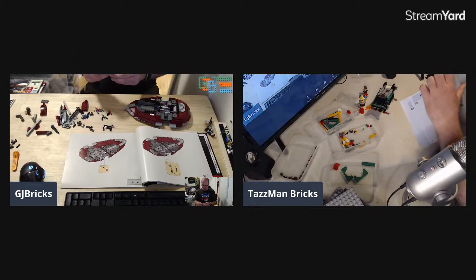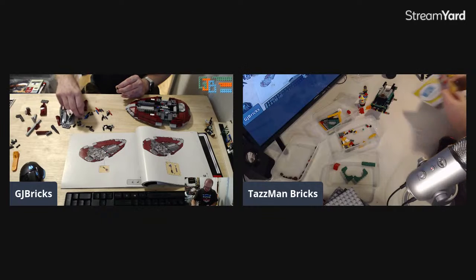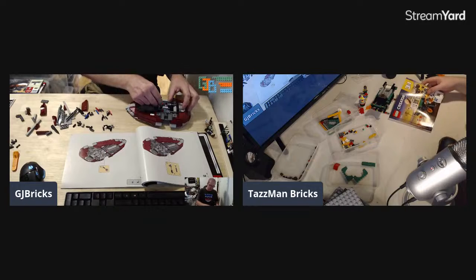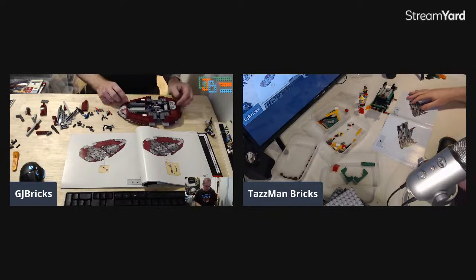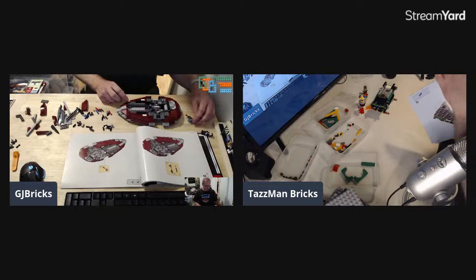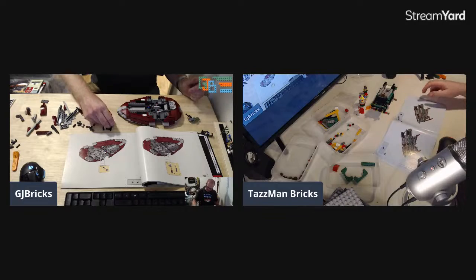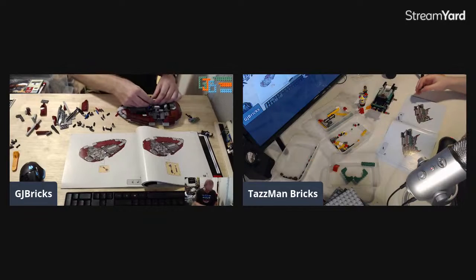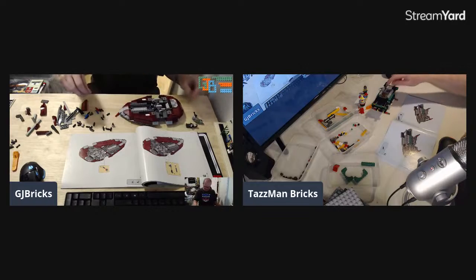Tasman is building the monster burger truck. For those playing along at home, it is set number 31104, the Lego Creator 3-in-1. I'm not the world's fastest builder, so don't expect miracles from me tonight. Yeah, if anyone's wondering, I'm building a Friends set. It's a cool looking Friends set. Yeah, look, it's got Han Solo and Boba Fett in it and everything. Cool.